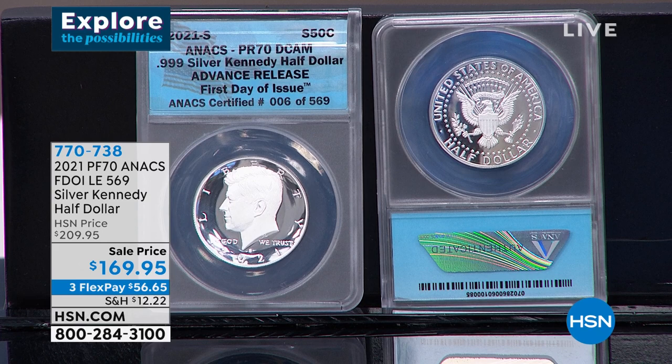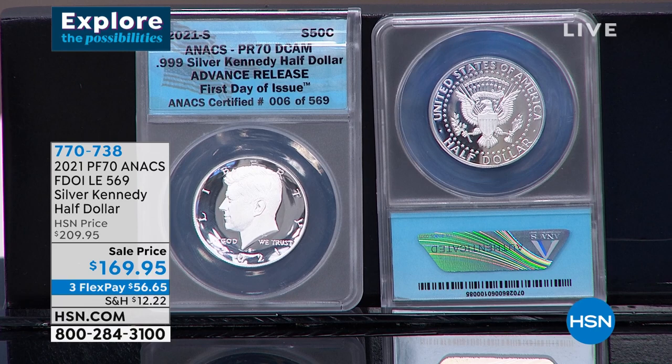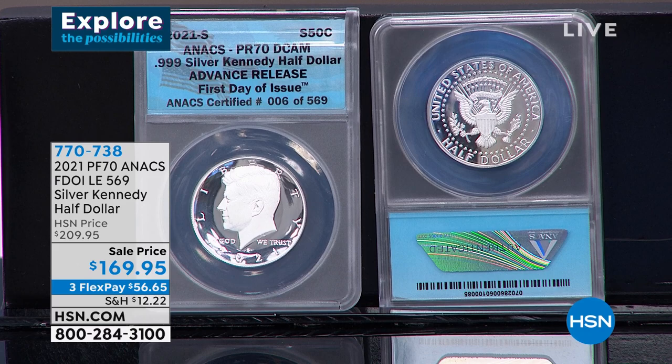And like I said, they just started doing the .9999 fine, the pure silver Kennedys, just a couple of years ago, and then to have first day release, but more importantly, to have it in that special advance release designation is absolutely positively critical. You need to be able to pick this up. It's a one-time only opportunity.